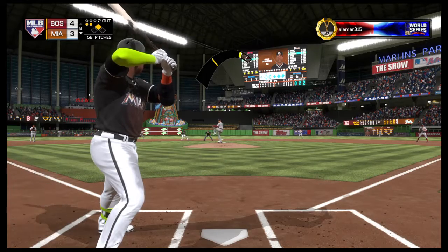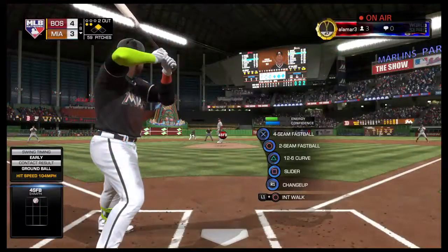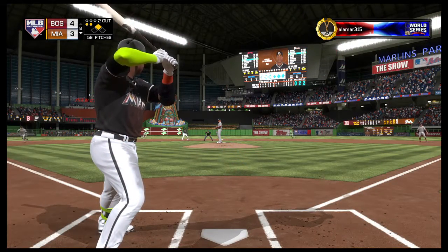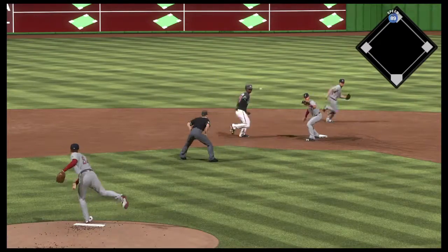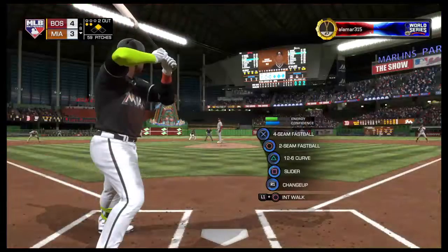So back-to-back sliders for strikes. Does he come back with yet another? Normally not a good pitching plan to throw the same hitter the same pitch 3 times in a row. But both of those sliders back-to-back were so good, I might just go ahead and try to throw another one. Back in standing.